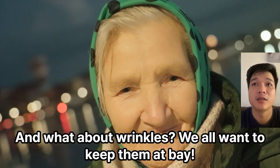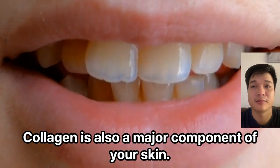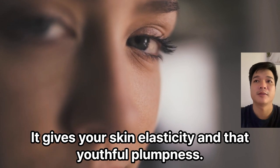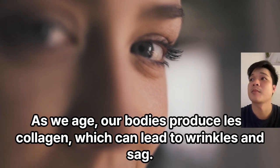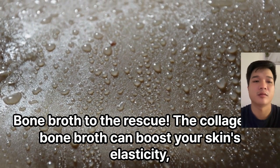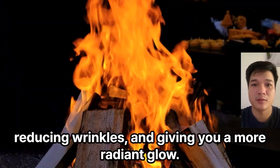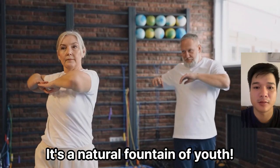And what about wrinkles? We all want to keep them at bay. Collagen is also a major component of your skin. It gives your skin elasticity and that youthful plumpness. As we age, our bodies produce less collagen, which can lead to wrinkles and sag. Bone broth to the rescue. The collagen in bone broth can boost your skin's elasticity, reducing wrinkles and giving you a more radiant glow. It's a natural fountain of youth.